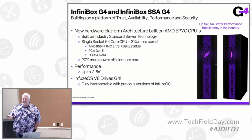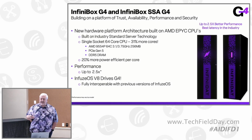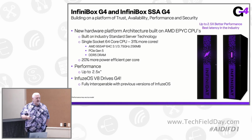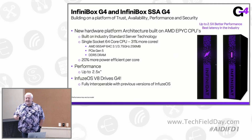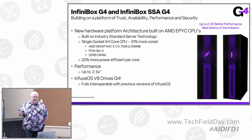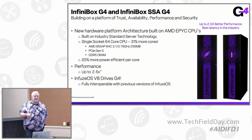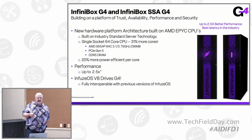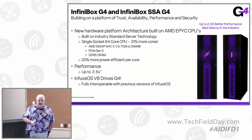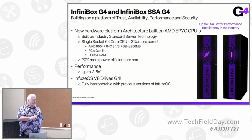On average, that gave us 31% more cores with a better power envelope overall for the system, where the system overall was about 20% more efficient on a per-core basis. It upgraded us to a PCI Gen 5 architecture at the server and controller node level, and it also brought us up to leveraging DDR5 DRAM for that caching layer. Just by doing hardware upgrades, it gave us about a 2.5% uplift in the overall performance of the system, because we didn't make any major software tweaks. Again, people depend on us for stability and consistency in the data center infrastructure.